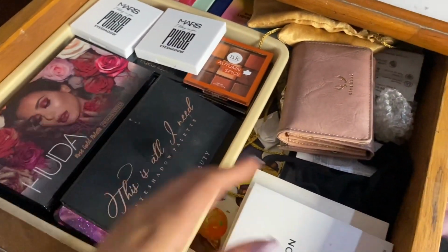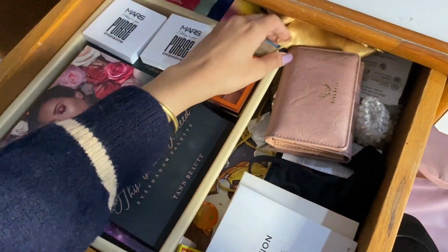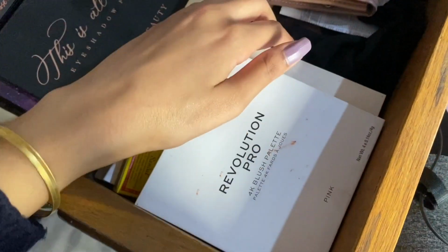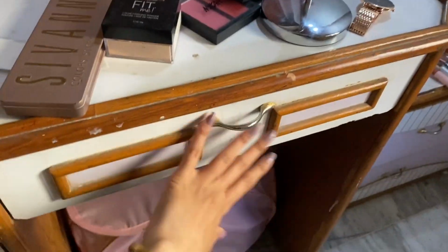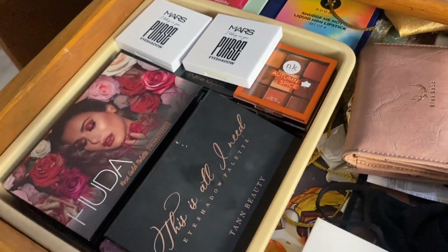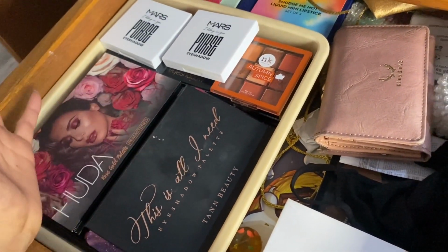This is like my palette drawer. As you can see, this is basically a palette drawer. This is nothing to look at. Okay, so this is my palette drawer. These are the two blush palettes. Basically the blush, bronzer and everything powdery is here. This is basically the eye section of my drawer.